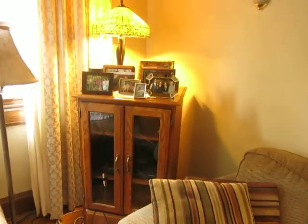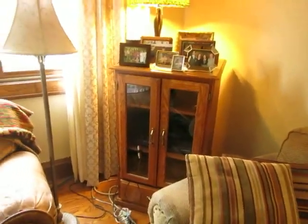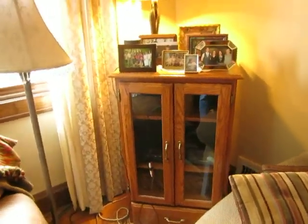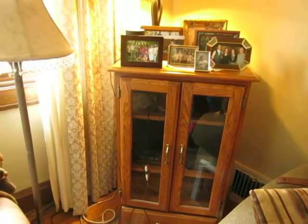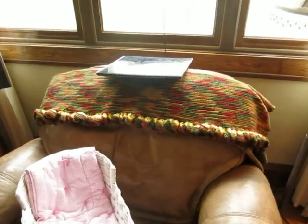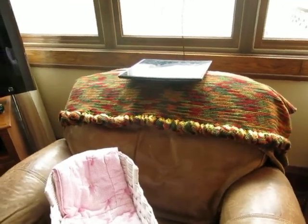And here are some photographs of our family. I love photographs, so I always like to frame them. And I crocheted that blanket. Right now it's got our cable box on top. We really don't have cable, just a box.